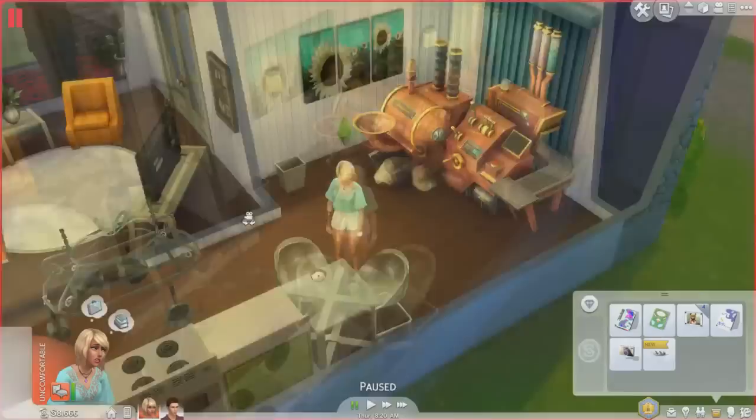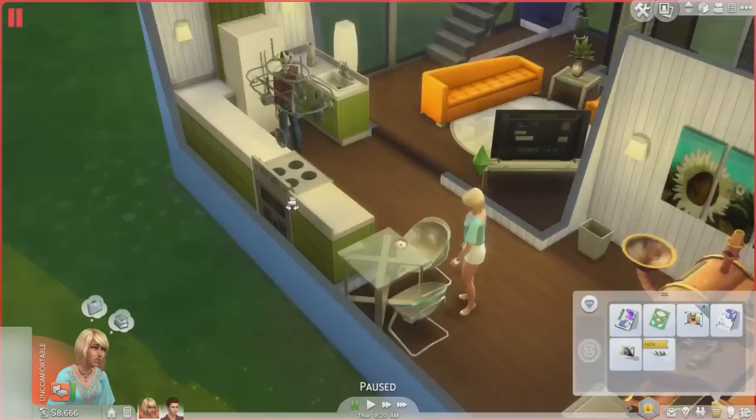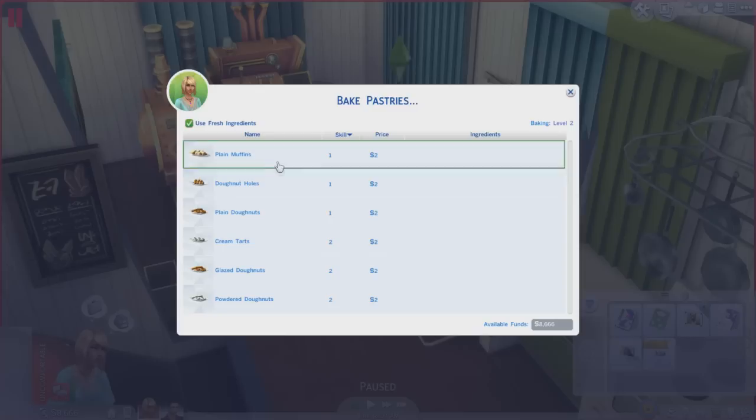Oh, you know what she should learn? She should learn cooking and gourmet cooking as well, because they have those really cool cakes. That'd be awesome. That'd be so cool if she could sell, like, huge cakes like that. That'd be really cool too.